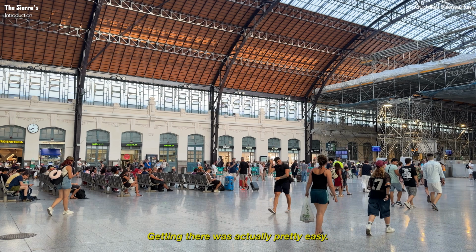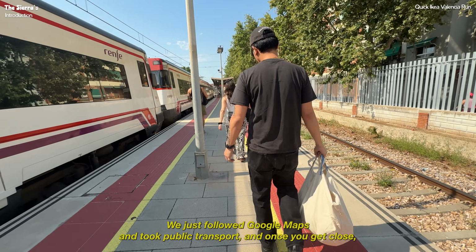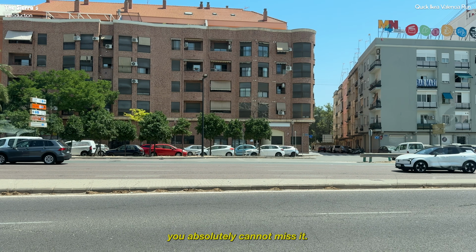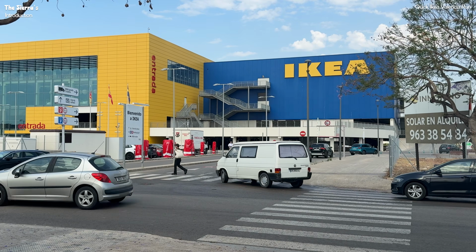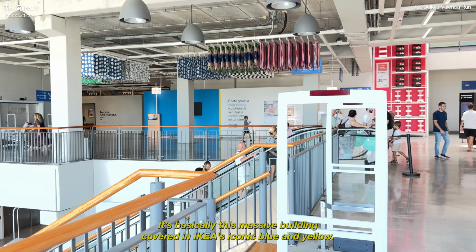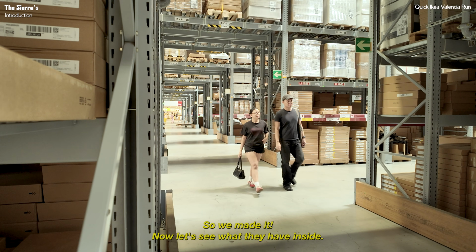Getting there was actually pretty easy. We just followed Google Maps and took public transport, and once you get close, you absolutely cannot miss it. It's basically this massive building covered in IKEA's iconic blue and yellow, so we made it. Now let's see what they have inside.